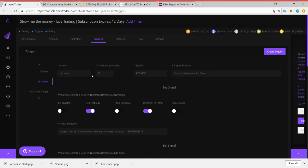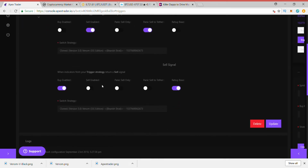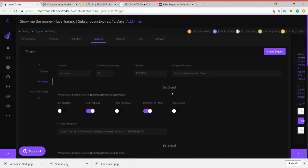The reason being is when Bitcoin does go down and go down quickly, there are times where there's an immediate reversal, but a lot of times there isn't. And you want to give the altcoin some time to recover. I did adjust it to the Venom strategy, so at a 2% dump it will sell right into Tether, and then after the cooldown, if Bitcoin goes up 0.5% in a 15-minute window, then it will rebuy in the base and then turn the bot back on.